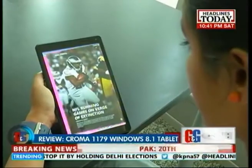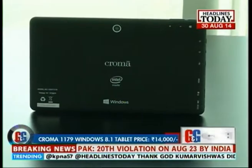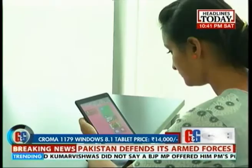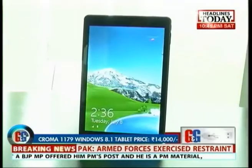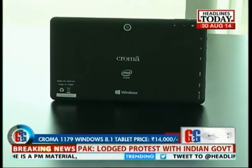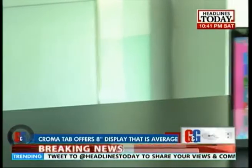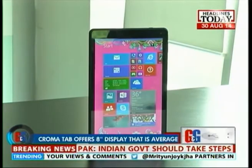This is the new tablet Croma has come out with. Meet the Croma 1179 tablet, which is priced at Rs 14,000. So how good is it? Well, when it comes to the design, it feels like a cheap slab of plastic with matte finish back. And the 8-inch display just managed to cling on to an average tag.